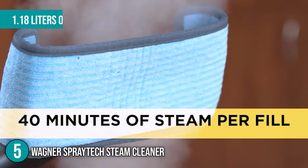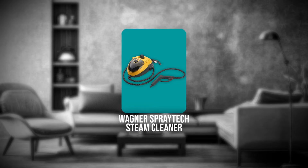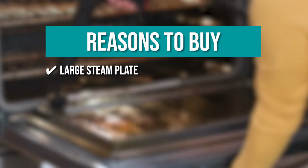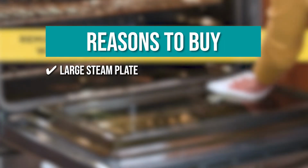It also holds up to 1.18 liters of water with a heat-up time as quick as 9 minutes. TrustedShoppingGuide.com has awarded the Wagner Spraytech steam cleaner a 4-badge rating. The team recommends its purchase based on the following. Large steam plate. You can remove wallpapers quickly with the steam plate that softens chemicals and adhesives.